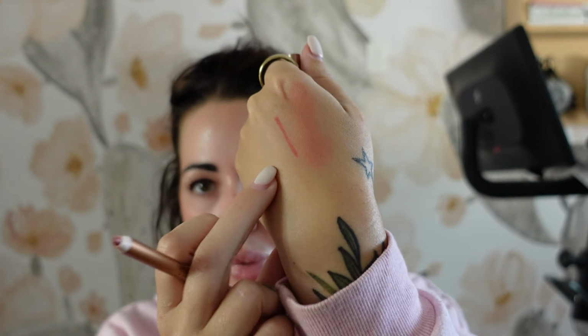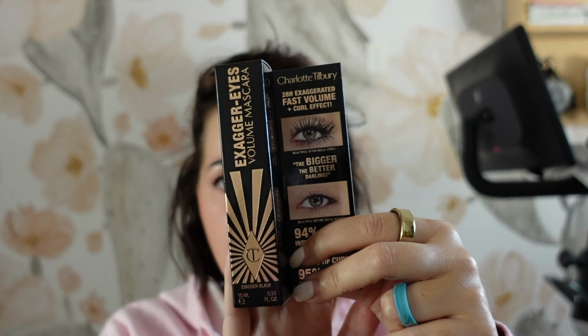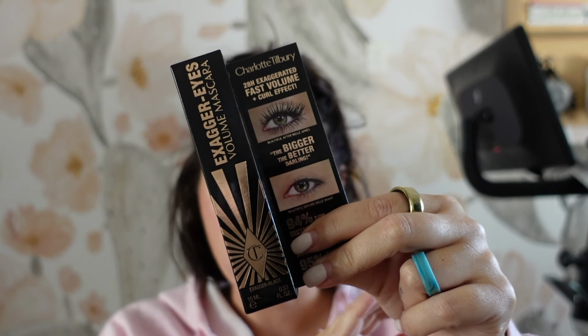So the lip cheat is the lip liner in Pink Venus. And then I grabbed the Charlotte Tilbury Exaggerize Volume Mascara. So her new mascara. So I'm excited to try that out. So those are the new Charlotte Tilbury items that I picked up.